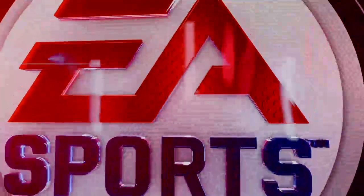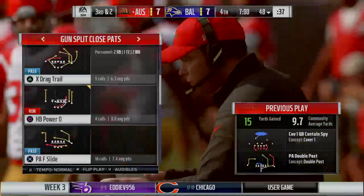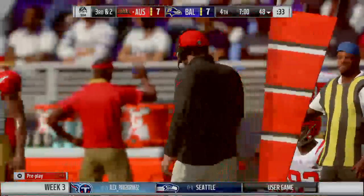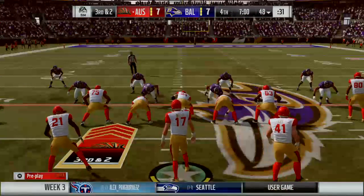And as they come to the line, they will not be. Back now in Baltimore. 7-7 is our score. Pretty even matchup so far as we start quarter number 4.